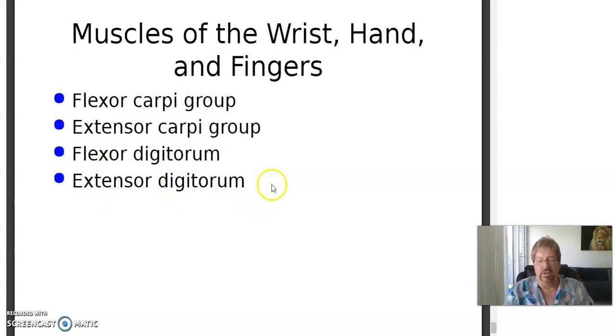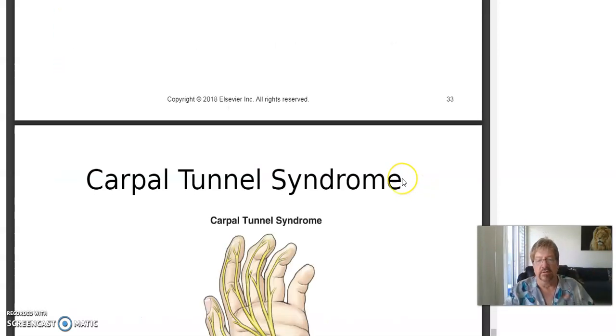Okay, flexor, extensor. Digitorum are the ones that flex and extend the fingers. These flex the wrist. So you can tell by the name, guys, the carpal bones are in the wrist. The digitorums are the digits. See? There's a method to all this.